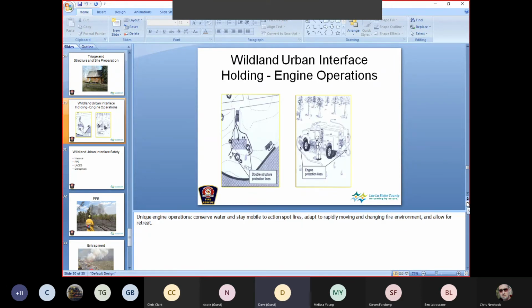And again, we talk about holding, so we have some unique engine operations. When we're in the interface, we don't get tied into a hydrant, very static like we do in a structure fire. We want to be mobile because the fire is going to be moving through. It's a fire front. We might have to follow it, and we may have to get out quickly. So we want to stay mobile.